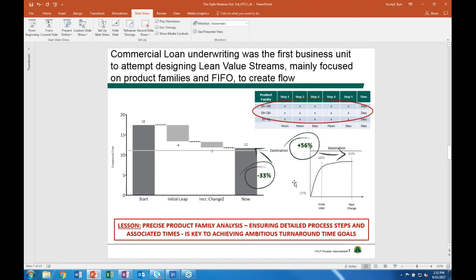It turns out that should have been multiple, because even though all these loans are going through the same steps for each of those products, the time involved within each is not within that 30% tolerance of each other, due to factors like loan amount. Certain loan amounts require more analysis and maybe an extra sign-off, which requires another handoff, which requires some waiting time, or some other complexities of the company financials. So yes, we are shooting for 95%, but 100% really is not realistic. We can shoot for it, but we're probably never going to get it, just given the nature of that business. But the first real lesson learned here for us was that precise product family analysis is key if you want to achieve those ambitious turnaround time goals. Okay.